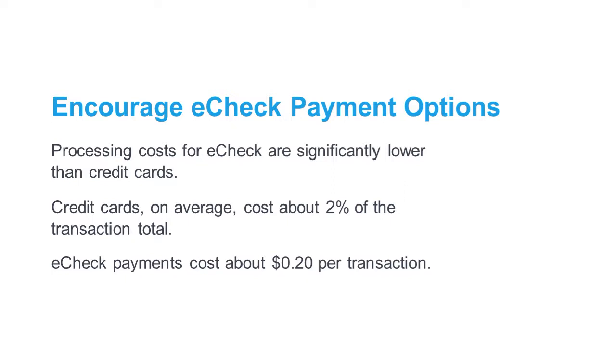Lastly, encouraging e-check, electronic check payment options is another great way to lower your processing cost. You've probably heard the term e-check or ACH in various circles before. They're largely synonymous. It more or less boils down to accepting a payment using your checking account number and routing number to process the transaction.